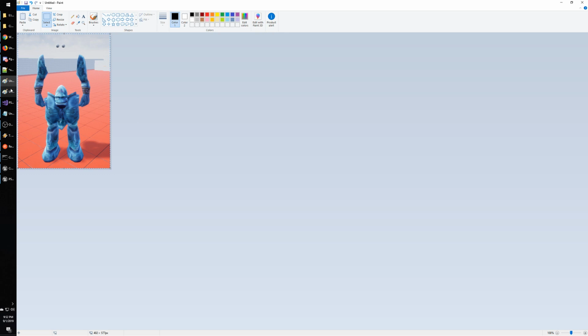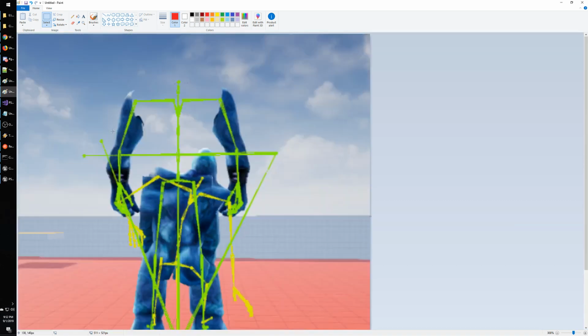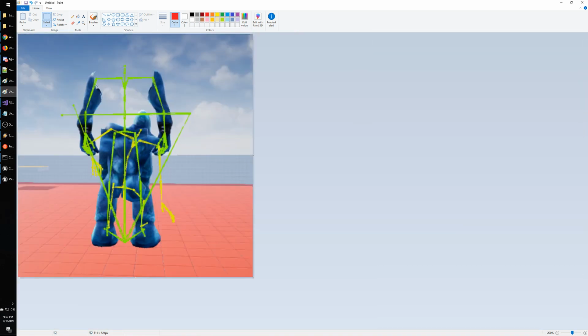I can show you how it was not working. It was not working like this. So we basically had pieces of the character moving and other pieces not moving properly. This was a bit like the eyes. These are the two eyes. They should be here in the head, and they are still using a different skeleton. And you can see here that two different skeletons were used to animate the character.